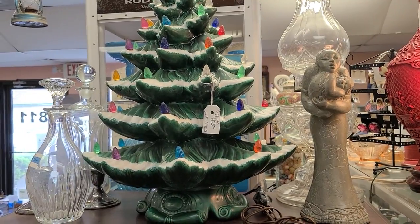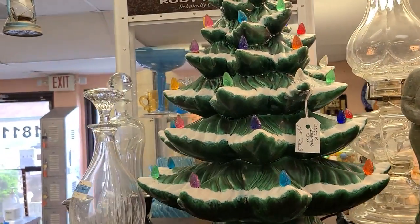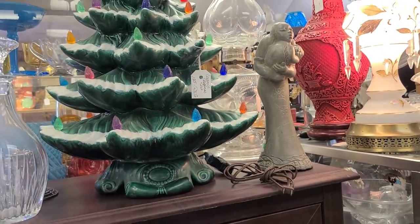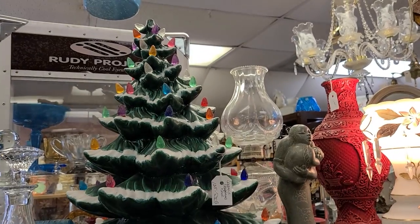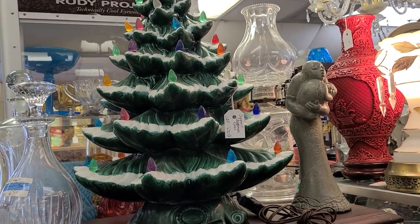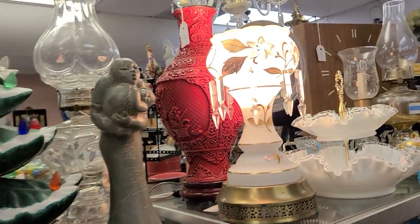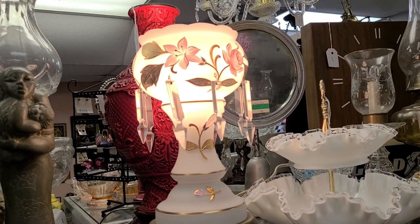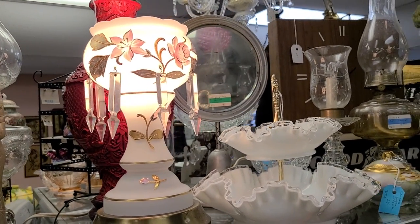I know this is the wrong season for it, but look. It's a big green tree. $125, and honestly, if there's nothing wrong with that, that seems like a really approachable price. And it's a large one. Oh, look, we got a little luster right here with the nice hangy bits. We love a hangy bit.